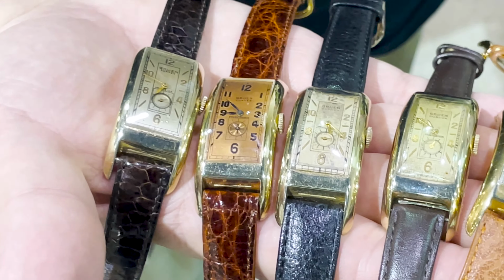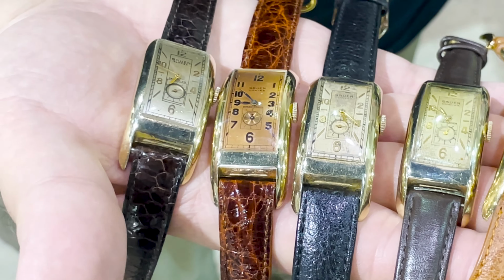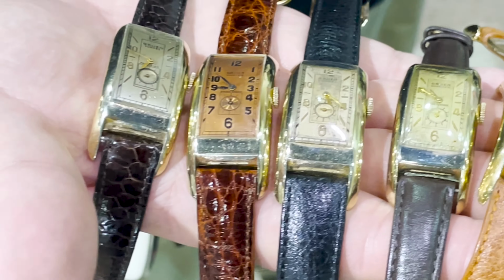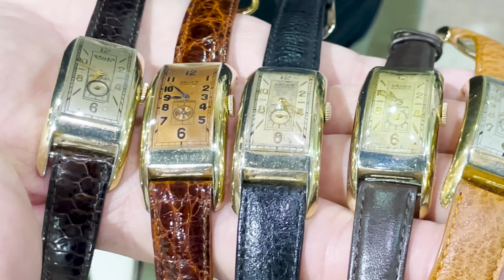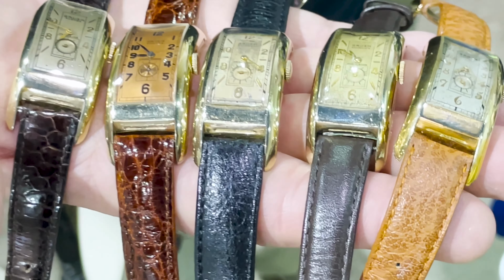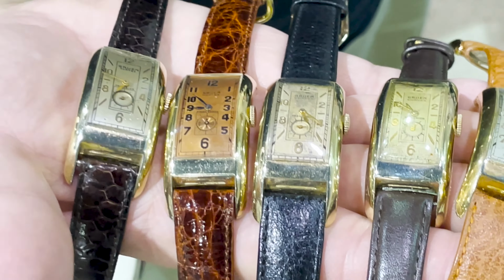Now, I got a question. If somebody's looking at these watches and they want to buy one, where do you think would be the best place to find one of these watches? I'm going to sell off part of my collection because I'm finished with my book. So I'm going to start selling them slowly.